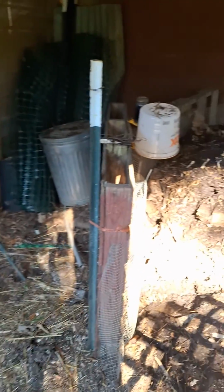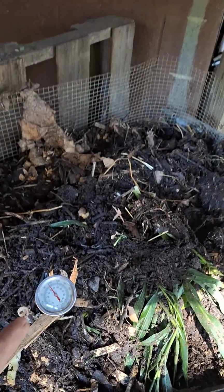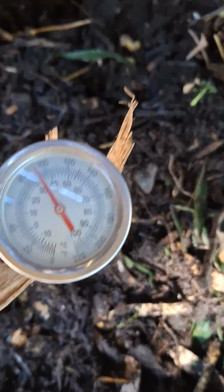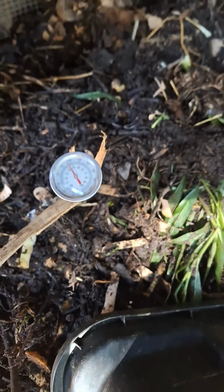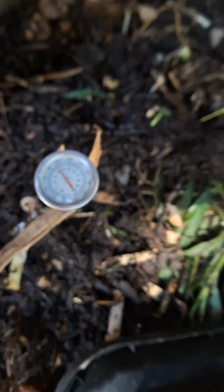Also having a hot compost over here though. This hot compost has been here a few days, cooled down, but we're still about 96 degrees there. So that's a source of energy, but also building that fertility for us.